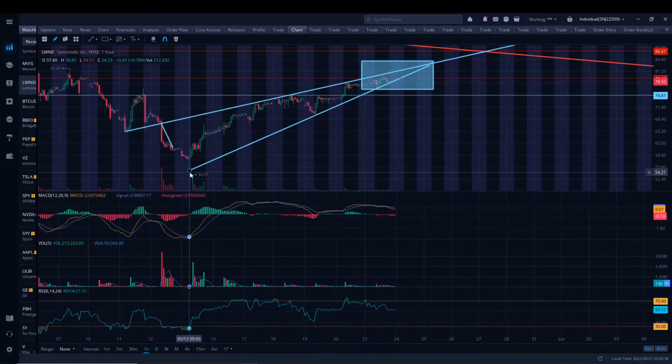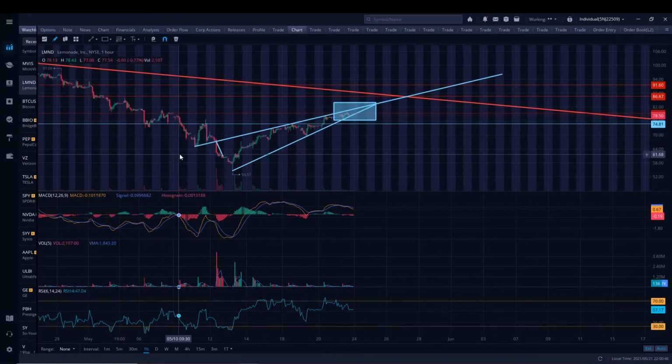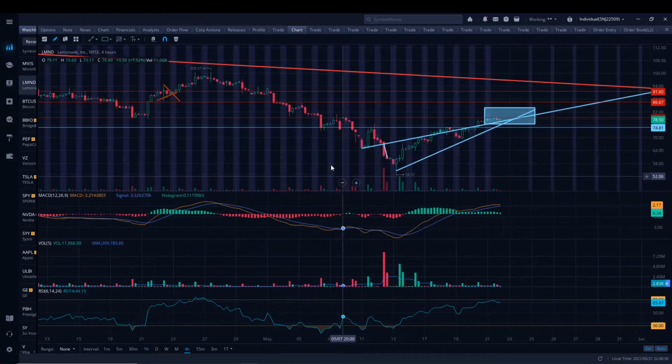If we do break this ascending support level, then we might come down to that 74, 60 range, as that is a very important point on the chart. If I go to the 4 hour, see that blue line, support, then is resistance, and then we broke above that. Now we have some bullish momentum, so we will see how that pans out.